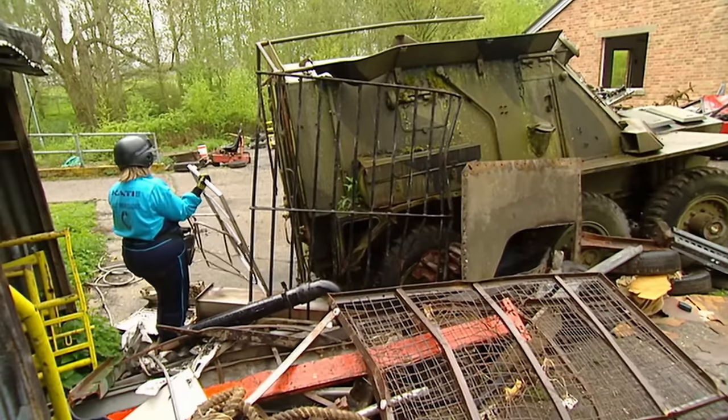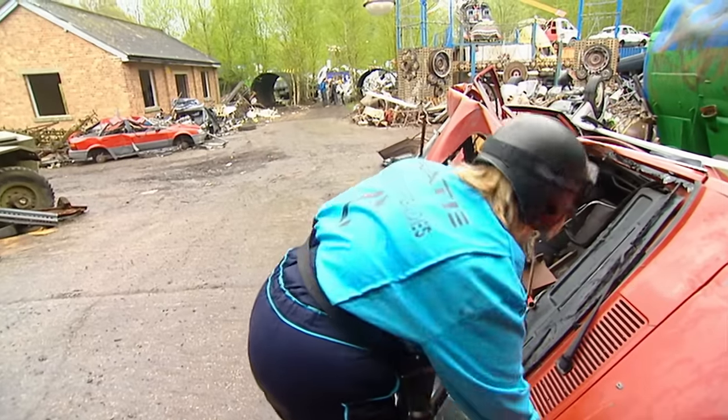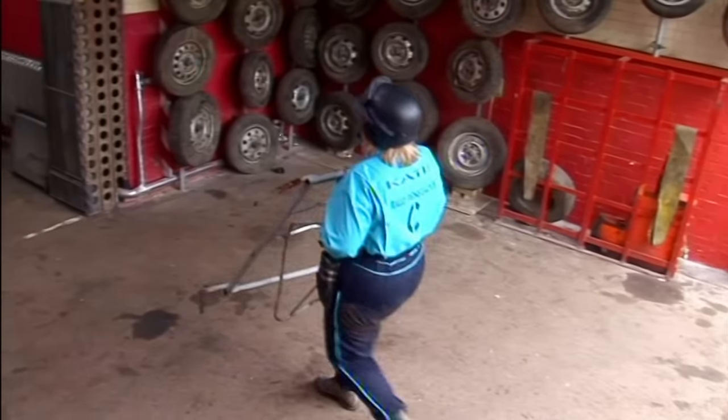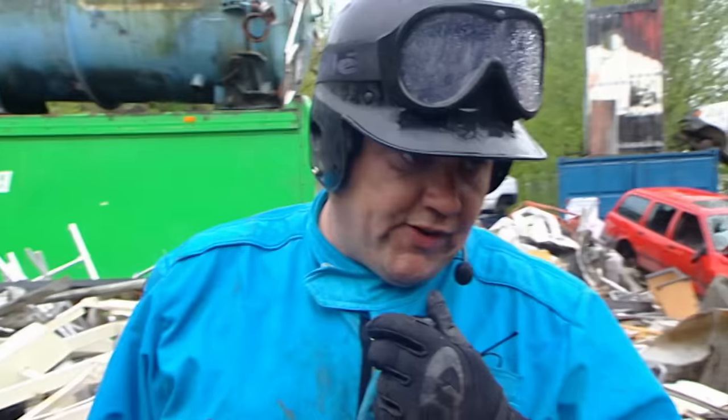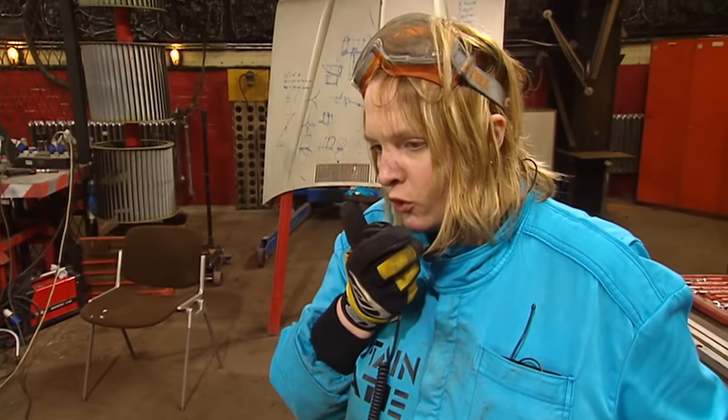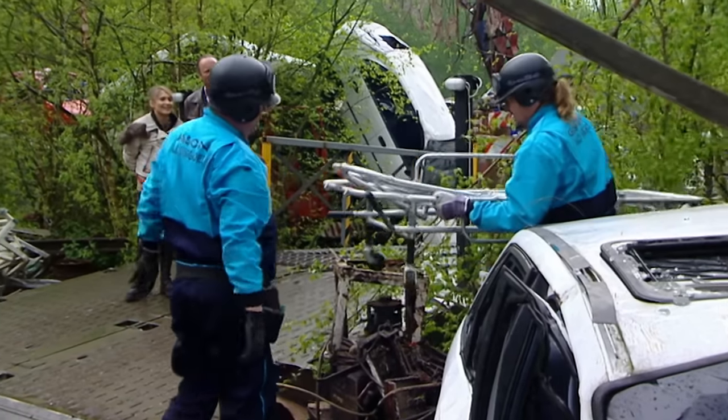Concerned Captain Kate has gone on a mini-scavenge of her own. But she needn't worry, her turbo teammates are on the job. Yeah, it's just empty air. Found like a load of aluminium tubing, which we think might do the job. Yeah, any tubing at all would be good. It's like an ambulance.